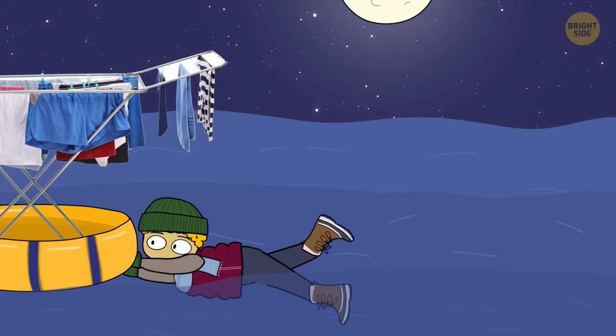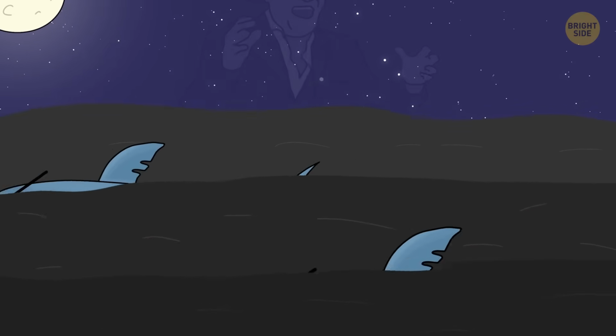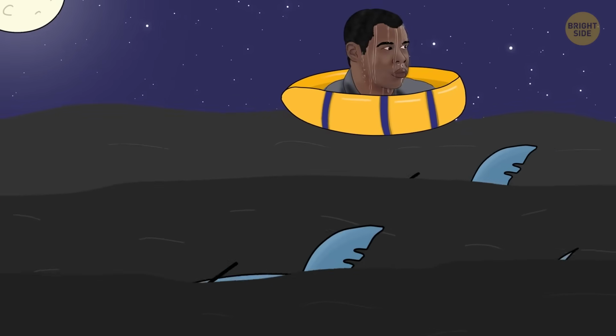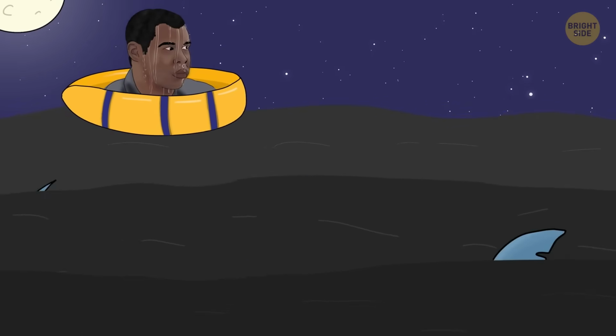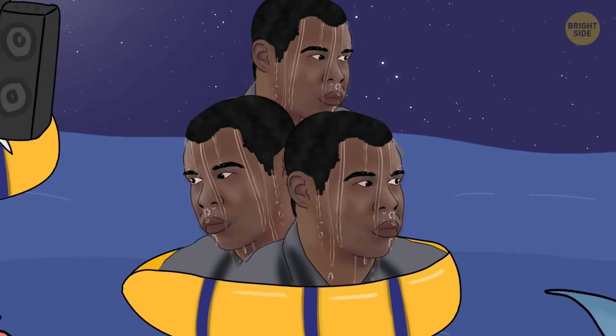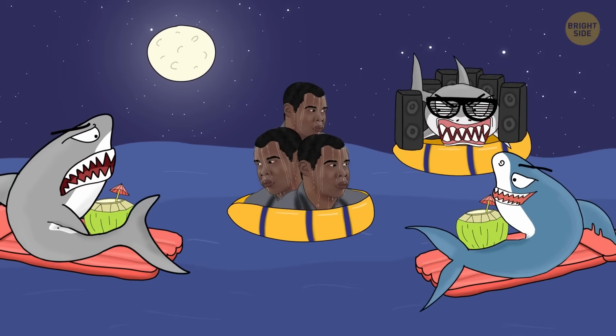And when it seems that everyone is saved, somebody screams. A girl in a boat looks scared. She trembles with fear and points her finger into the black water. Passengers try to see what's there and notice a triangular fin. 1, 2, 3. There are so many of them! The noise of the sinking ship has attracted a group of sharks. And now, they are circling the survivors, hoping to satisfy their hunger.